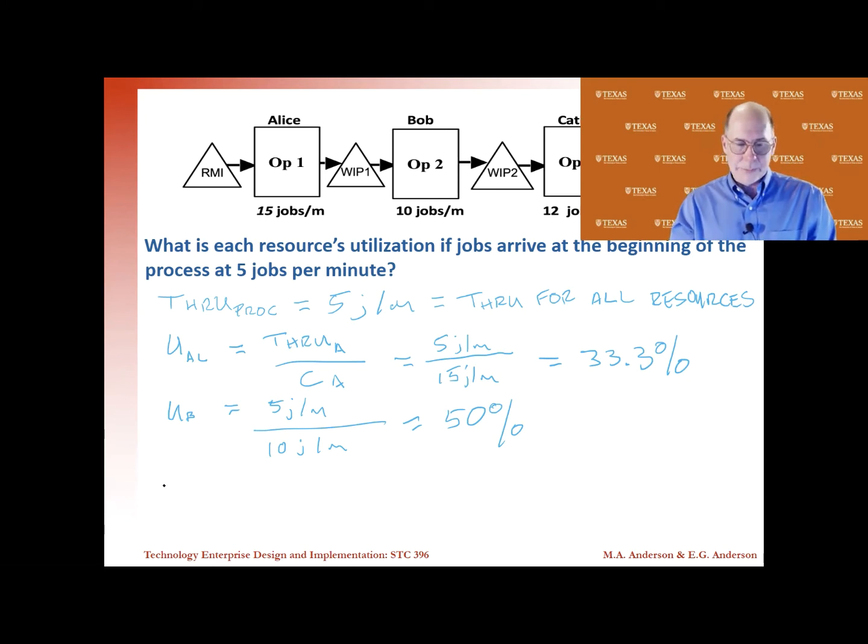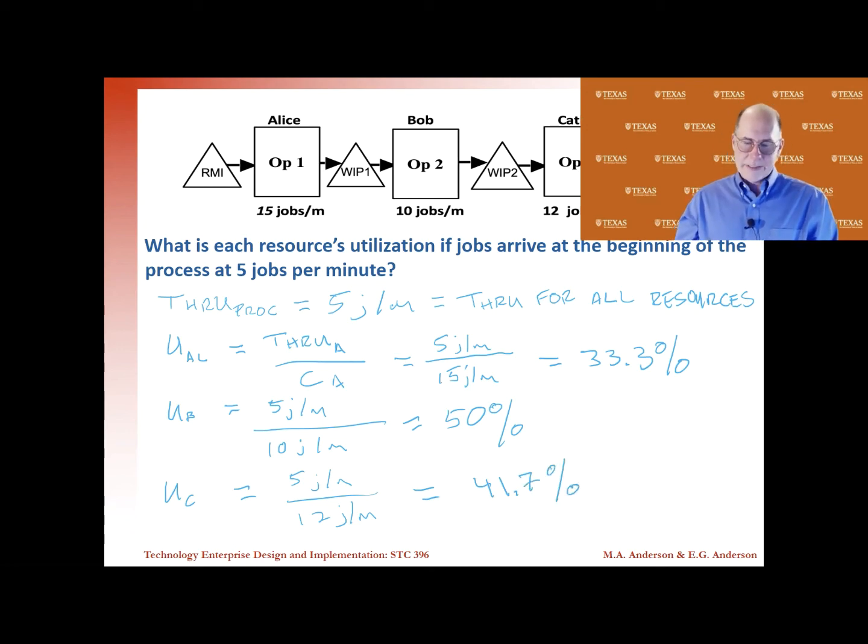And then just for completeness' sake, I'll do Kathy, and she'll come out to be 5 jobs a minute over 12 jobs per minute. And that comes out to 41.7%. And this all makes sense because Kathy's utilization is much closer to Bob's, and that's because she has a lower capacity. So it's as it should be.